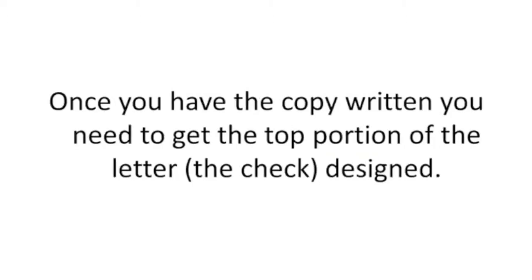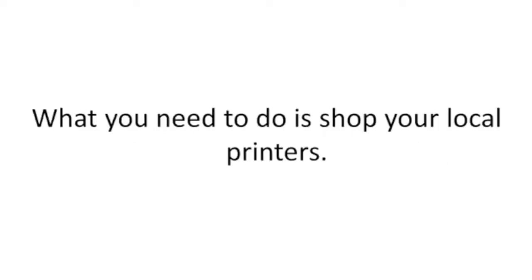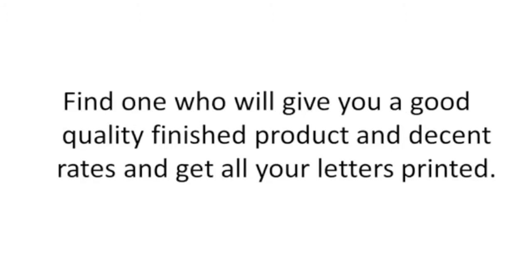Once you have the copy written, you need to get the top portion of the letter, the check, designed. If you don't have a graphic designer that you're familiar with, just go to elance.com and you can probably find one cheap for like $25 or so to do the design work for this part. Okay, so now you have the check designed and the copy written. What you need to do is shop your local printers. Find one who'll give you a good quality, finished product and decent rates and get all of your letters printed.